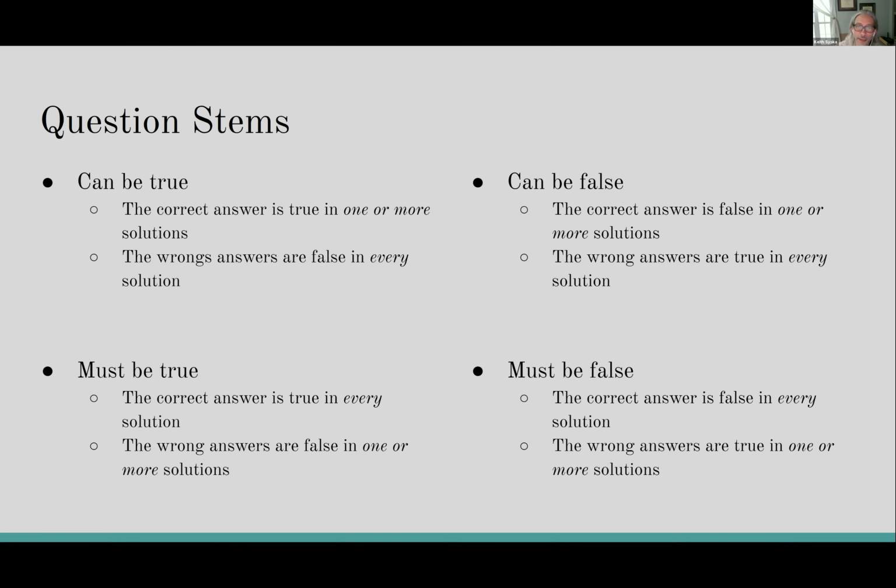Now, those categories students don't really have trouble with. They seem to understand the task. It's must be true and must be false, where they almost always go wrong. When the question says, which of the following must be true? Students typically start analyzing the answer choices affirmatively. Let me try this answer choice and see if it works. But that's wrong, because that only tells you that it can be true. It doesn't tell you that it's true in every single solution.